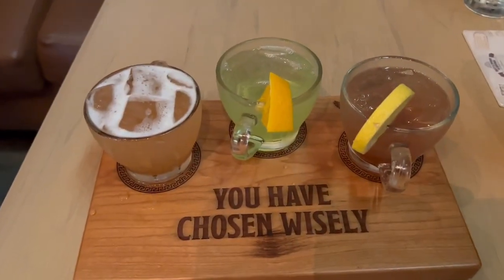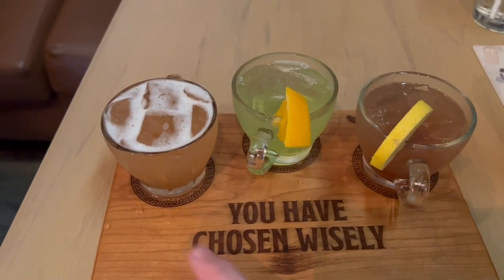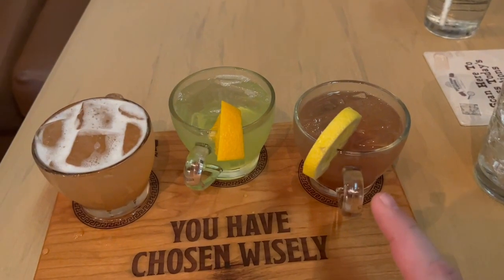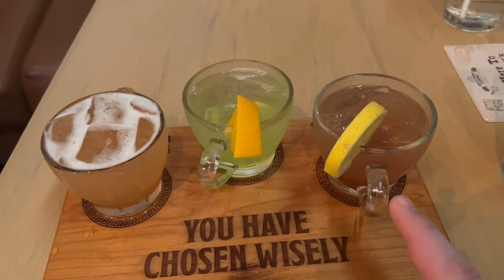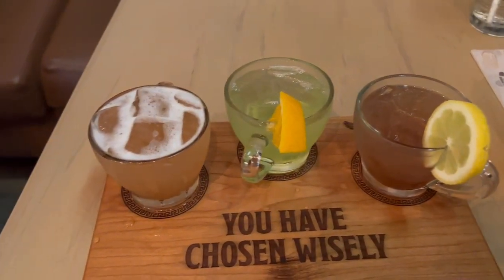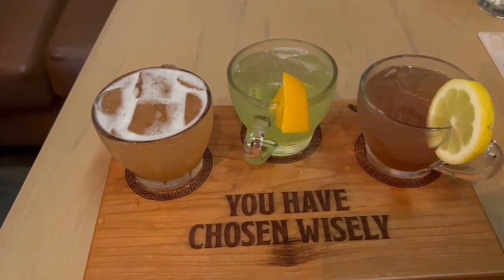Okay, we got our first item, which was the charter flight. It was the Cool-Headed Monkey, Reggie's Revenge, and the Mayor's Reserve, I think. But yeah, we got all three of them. We'll give them a try here in just a second.